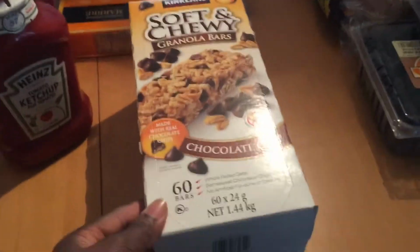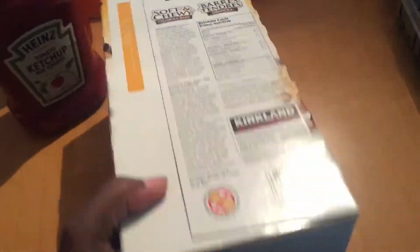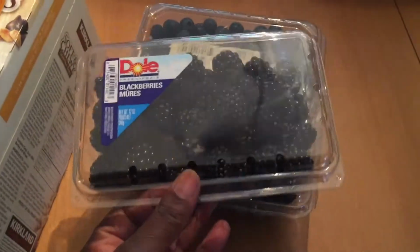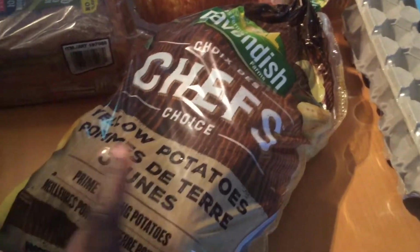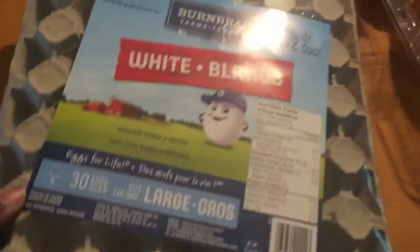So here we've got some granola, soft and chewy, and it's got reduced sodium. Ketchup, double from Costco. Cheese, you know how we do. We have some produce, blackberries and blueberries, and I pray these ones don't spoil in the fridge. Bananas, like 4 squares. Some potatoes, rather simple yellow potatoes, and those are the bomb, y'all.